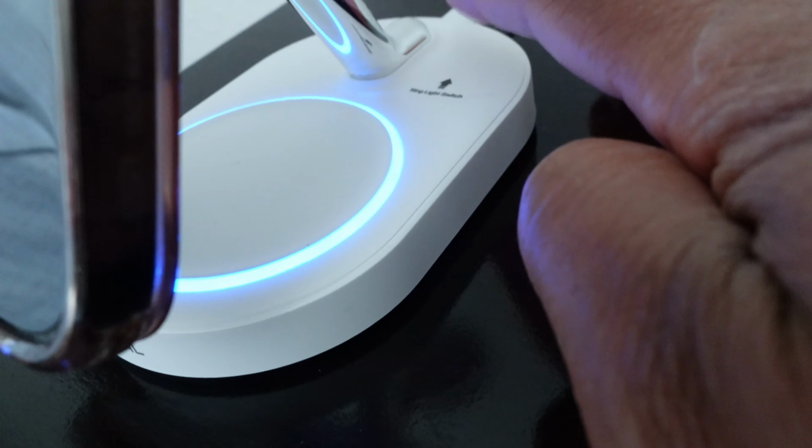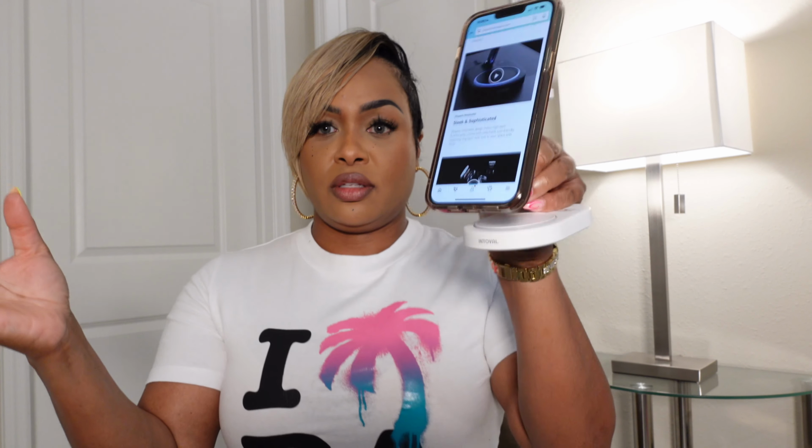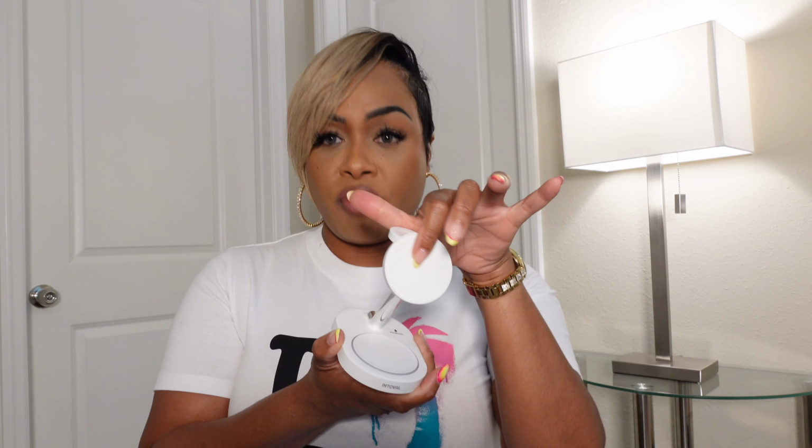And also, guys, the magnet has amazing grip. So I'll show you here. We're not gonna be shaking this or nothing like that, but I'm just trying to show you the grip on this thing. This is a great little device because it leaves less cords, it's wireless, and it can do all three of your devices. Like I say, your Apple Watch here, your phone here, and you can put your AirPod case here. This has been real clutch for me.